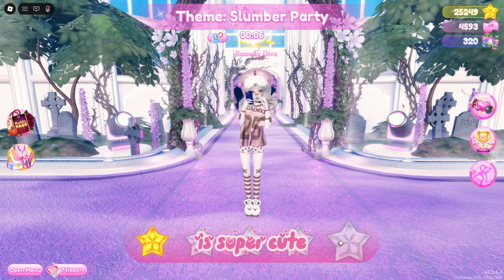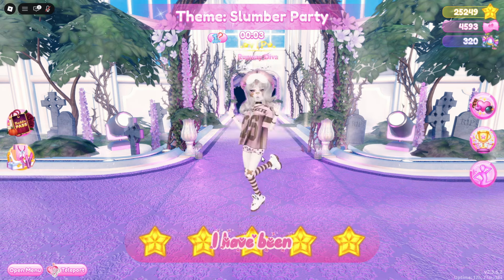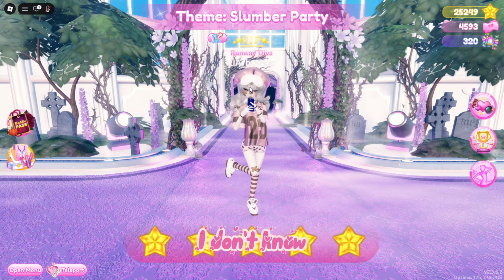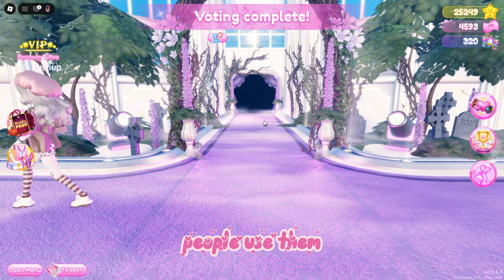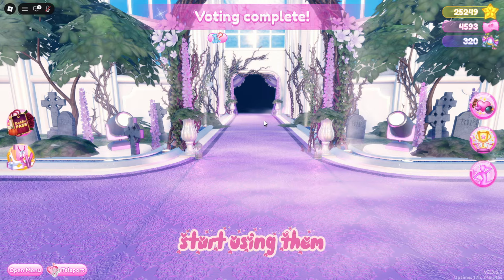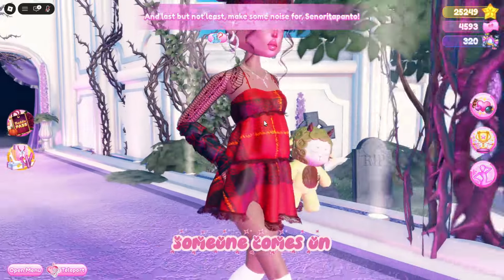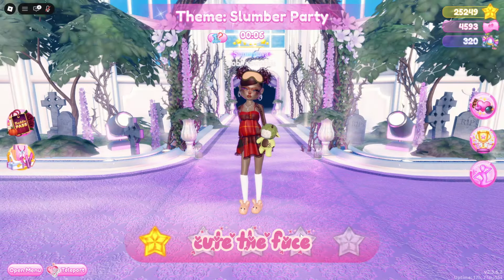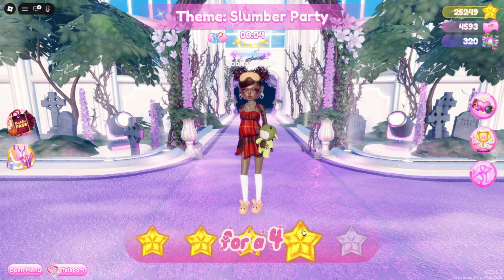And this one is super cute too. Gonna go for a 5 for this one. I have been loving the plasters over the face. I don't know what it is. I've just seen more and more people use them and I really want to start using them. And every time someone comes on the runway with them, it reminds me that they exist. This is super cute. The face is gorgeous. I'm going to go for a 4 for this one.